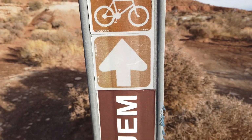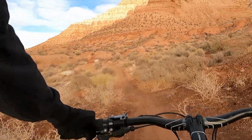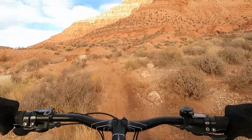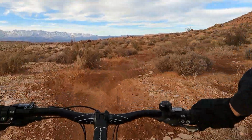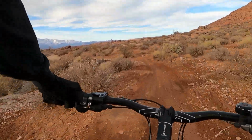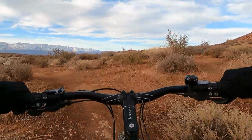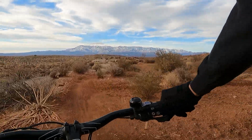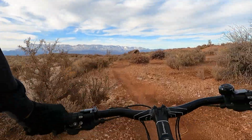Okay, now we're on the Gem Trail. This is what we've been waiting for. From what I've read, this is supposed to be just shy of a 7-mile trail from top to bottom. Mainly downhill, mainly flow. Can't argue with that.